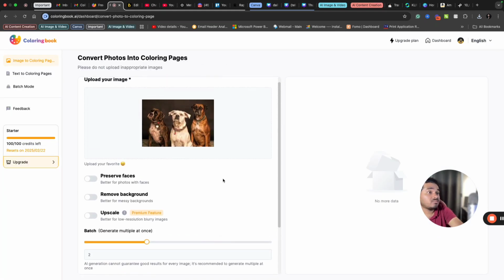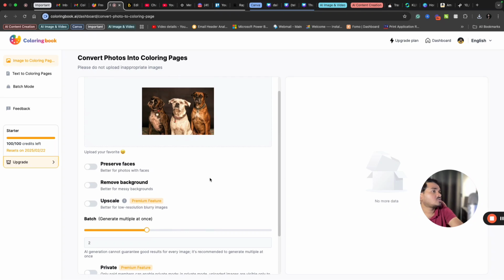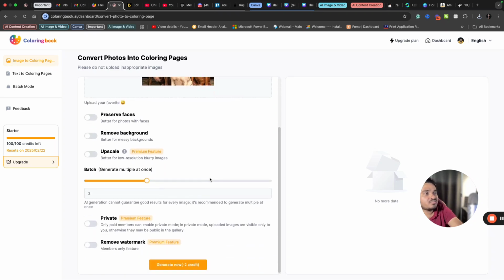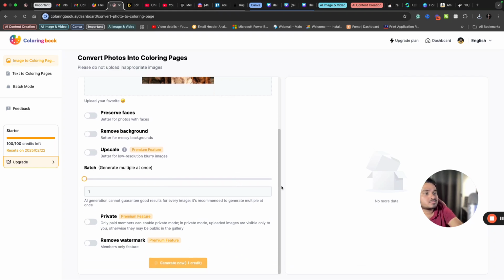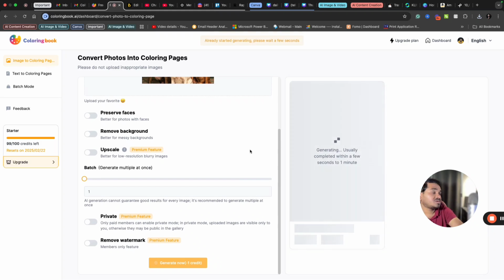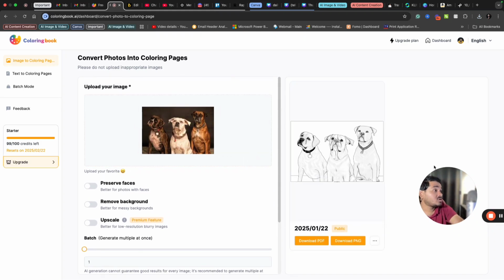It also has some options like preserve faces or remove background. If you want something like that, it is also possible. But I don't want any of those things. I just want the coloring page for this. That's it. And how many images do you want at once? Let's suppose I only want one image, and I'm just clicking generate now. It will take some time and create a coloring page for me. Yeah, the output is ready.